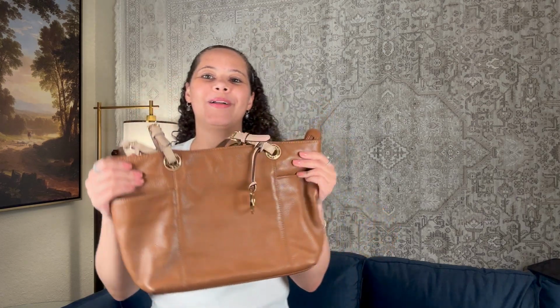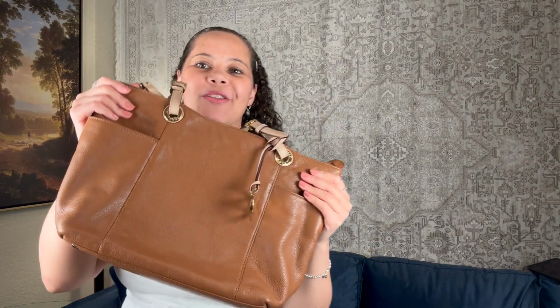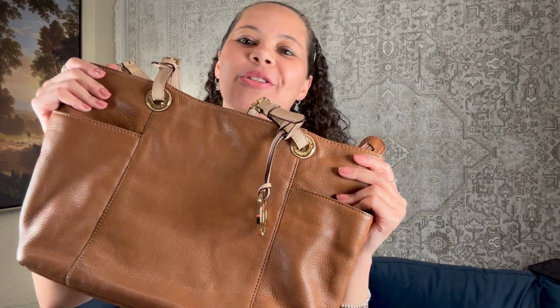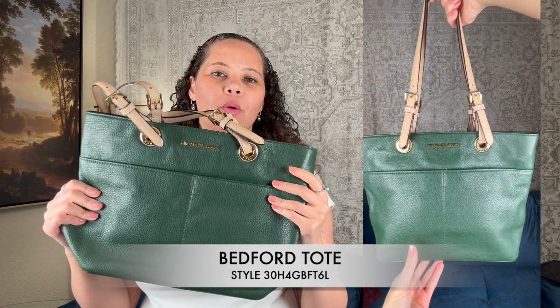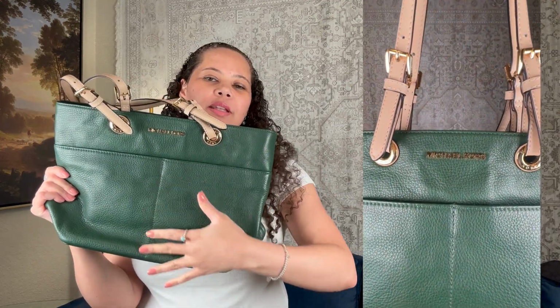This was one of the first Michael Kors bags that I got too, and I absolutely love it. I think the size is great. It's neither too big nor too small, and it looks great on. The color, like a nude color, is fantastic. It matches with all sorts of colors and prints of outfits. So it is a beautiful bag, very versatile, and I absolutely love to have this as part of my Michael Kors collection.